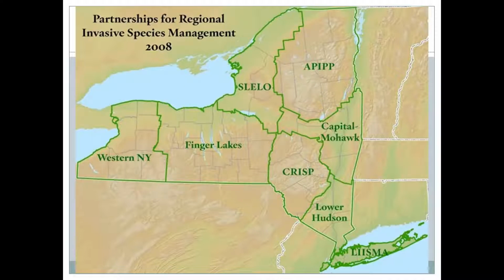The Catskills region, where we are, is over 70% forested. We have a larger pressure of forest pests, things like emerald ash borer and hemlock woolly adelgid, than the Lower Hudson PRISM, which is to our south, or the Lisbon PRISM. And if you go further out west, in western New York and the Finger Lakes, you'll find a higher incidence of giant hogweed than you might find in the CRISP region. So each region has different invasive species needs, which are prioritized, organized, and managed through a partnership based on one of these 8 PRISMs.